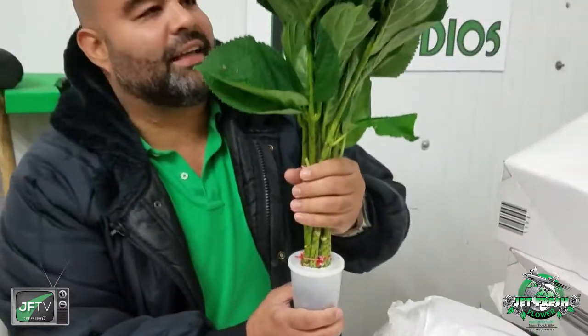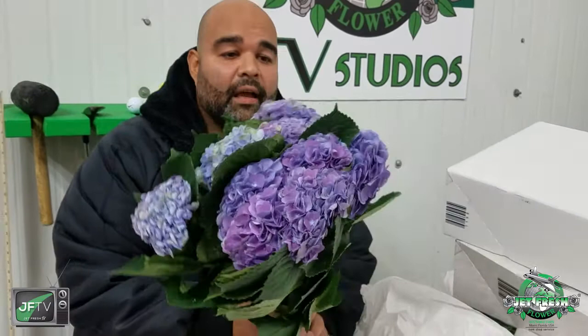Holland does a fantastic job when it comes to packaging and shipping. Efficiency is key. Guys, this and many, many more. This is the Lavender Magical Opal. It is Dutch hydrangea season.